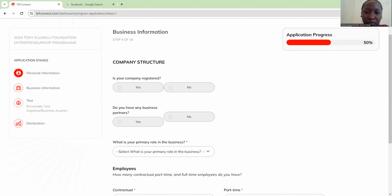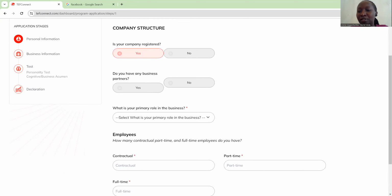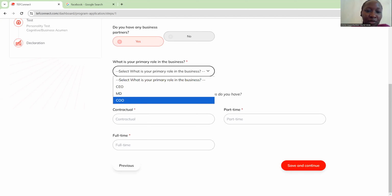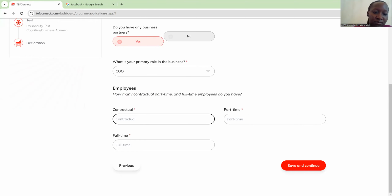We shall select yes, because there is a high chance of being selected for TEF if you have a registered business. Do you have any business partners? Yes. Selecting that you have business partners is a way of wooing TEF to select you. Select what applies to you.